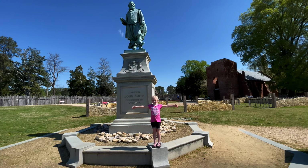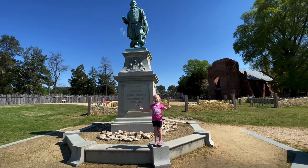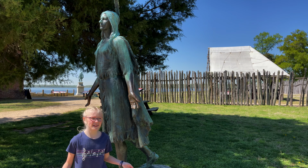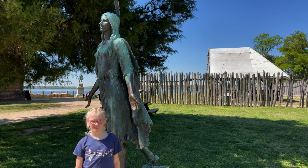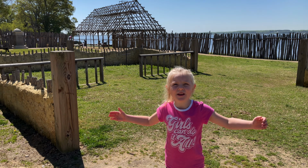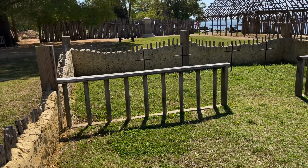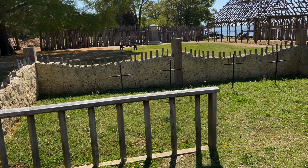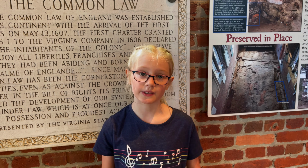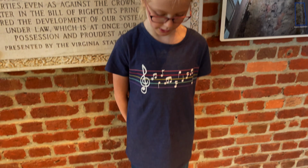The James Fort was right here. Pocahontas was captured when she was 18, and then she lived here with the colonists. This is where the church was, and Pocahontas got married right here. This church was reconstructed, but you can see the old foundation below.